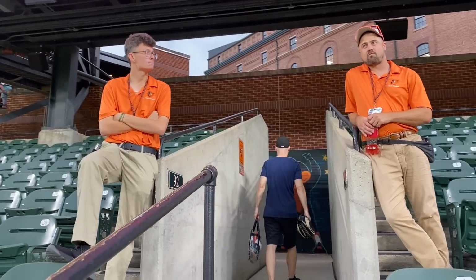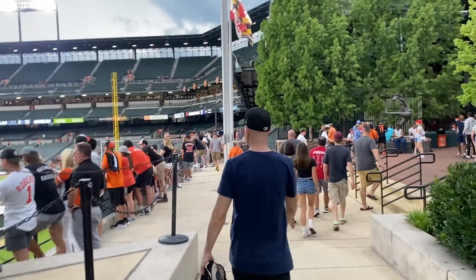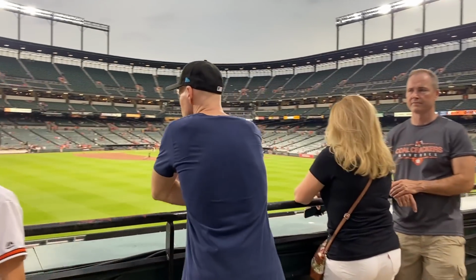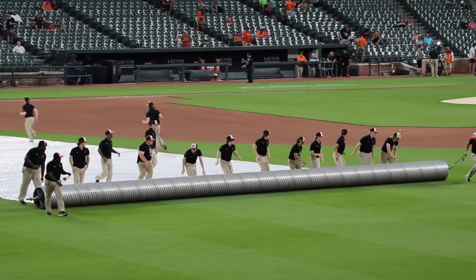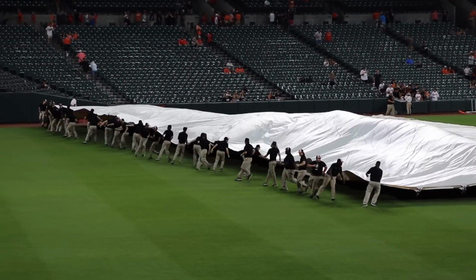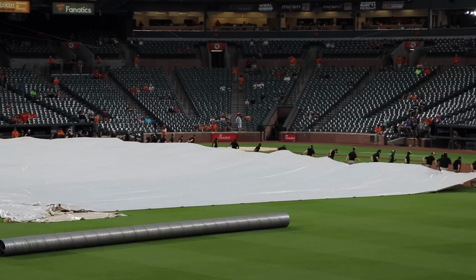And after BP, I headed out of the right center field seats, around the concourse to the area behind the bullpens. And man, this stadium is so gorgeous, even if it is hard to catch home runs in left field. And like I said outside, the rain is coming, and so the groundskeepers sprung into action. They got the tarp out. First they dragged it into right field to unfurl the whole thing, then they dragged it over the infield.